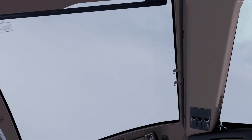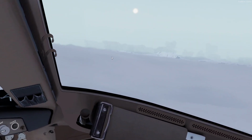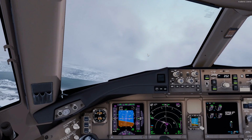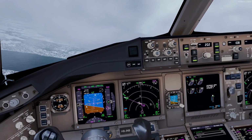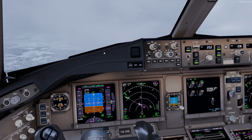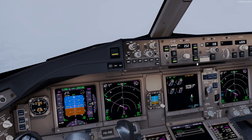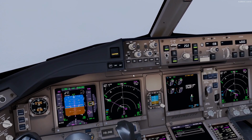Looking good. Just a pity that we can't see a lot of the Alps. Just down there we can see the peaks popping through the clouds. Ooh, a bit of a leg spike here. That's interesting. Okay, interesting stuff. Let's go flaps 5 since we are going a bit too slow in my opinion. I'm really not sure why the aircraft is climbing here. That's a bit weird.